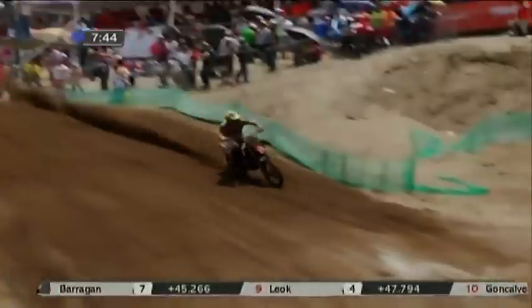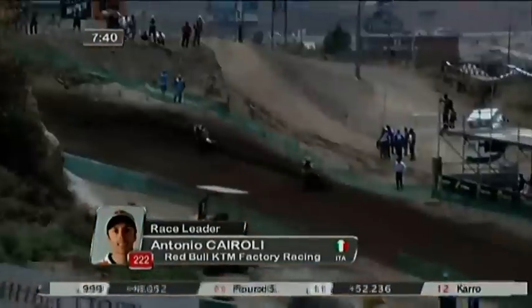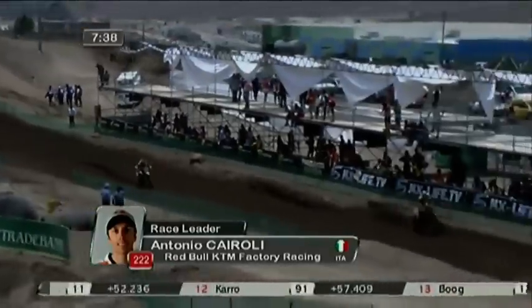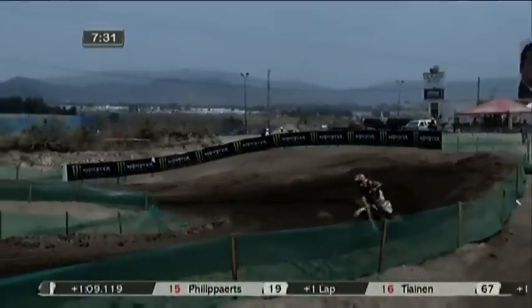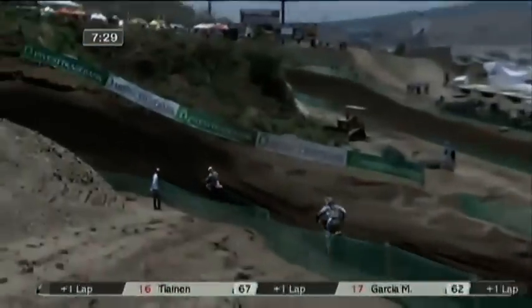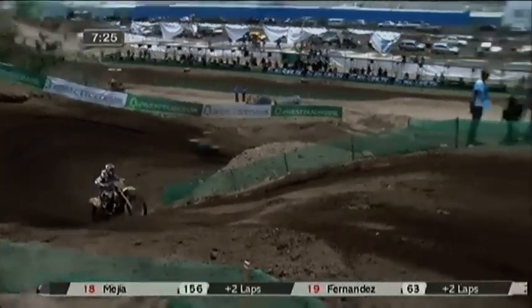And then Clément DeSalle in second position. So Tony Cairoli, a masterful display here. He sat there, bided his time. So the question now is, with 7.5 minutes plus two laps to go, Clément DeSalle, will he have anything in the locker for Tony Cairoli?